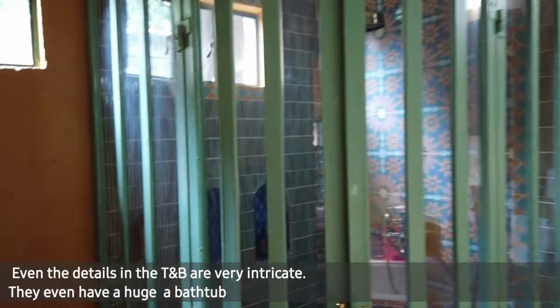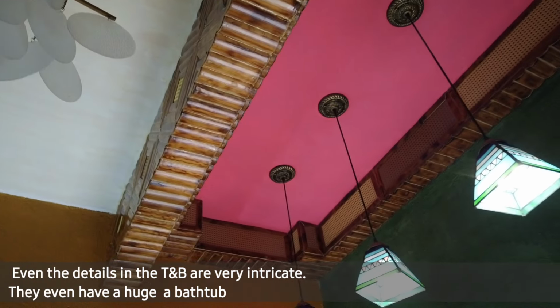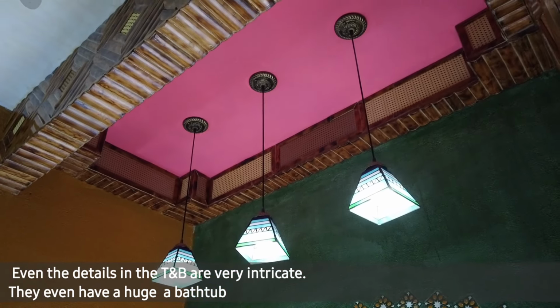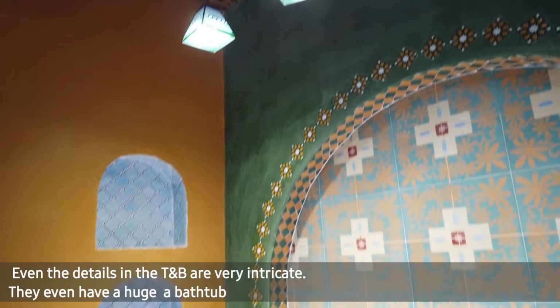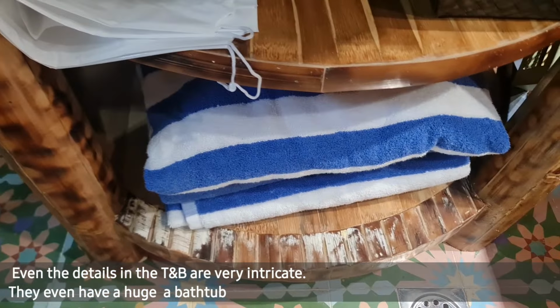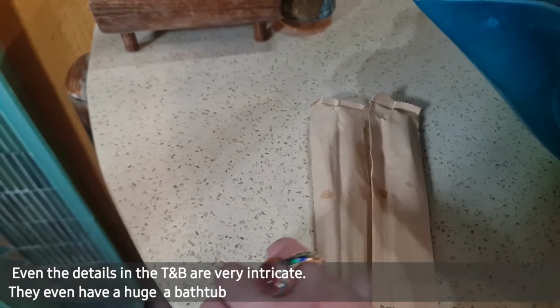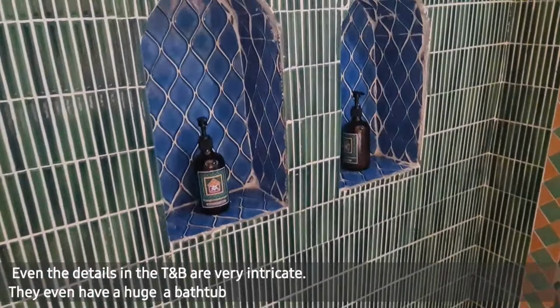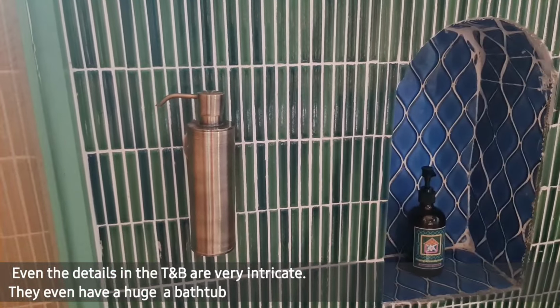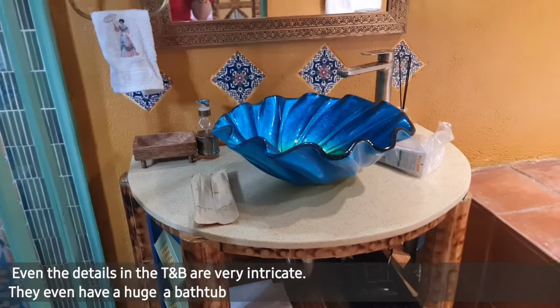So pretty. They even have a shower enclosure. Even the lighting, the ceiling. They are really well thought of. Super cool and nice design. Towels, blower, and they have grooming kit for two, hand wash soap, and then they have provided shampoo and conditioner also, and then the body wash. And they also have provided slippers.